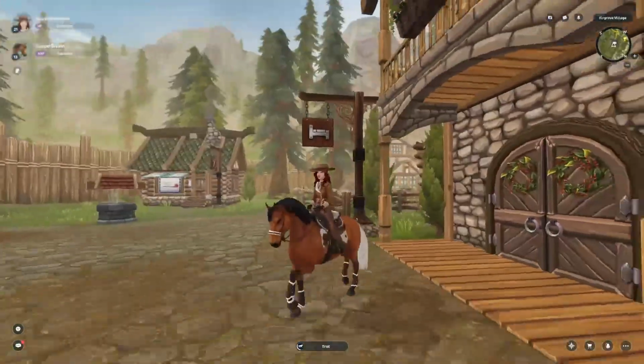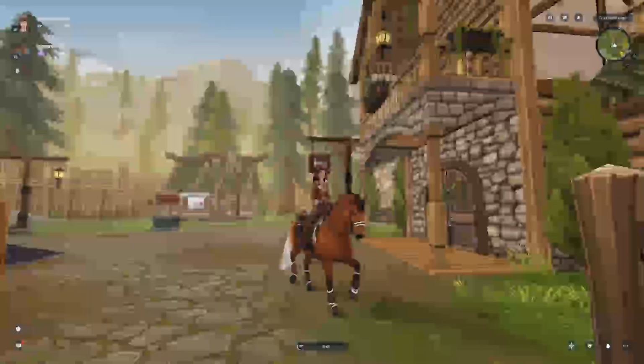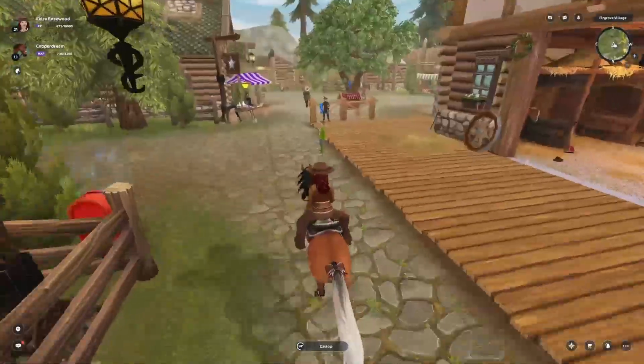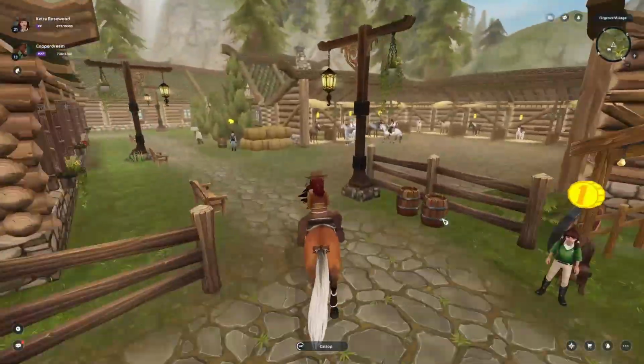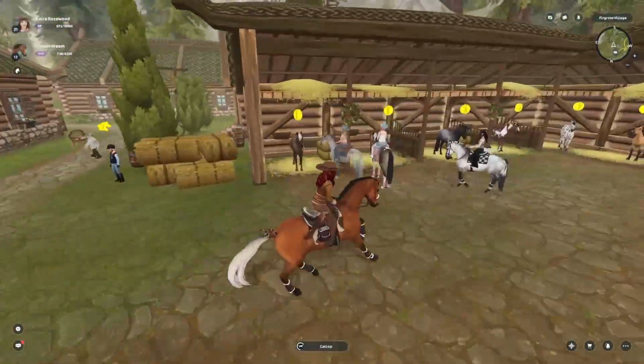On a side note, I am really not sure about my outfit today. I'm gonna ignore it. It doesn't look good. I really don't like it. But we have much more important things to do. We have horses to buy.